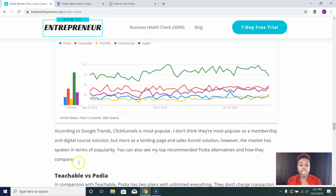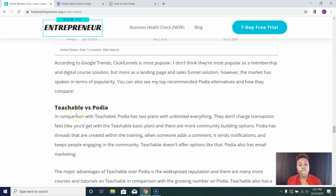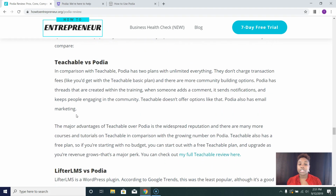You can also see my top recommended Podia alternatives and how they compare. So first, one of the common alternatives is Teachable. In comparison with Teachable, Podia has two plans with unlimited everything. They don't charge transaction fees like you get with the Teachable basic plan, and there are more community building options. Podia has threads that are created within the training. When someone adds a comment, it sends notifications and keeps people engaging in the community. Teachable doesn't offer options like that.